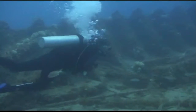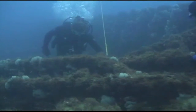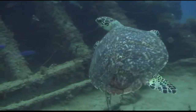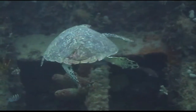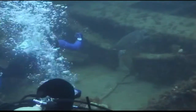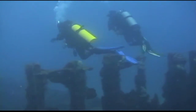This is the bow of one of those wrecks, and these are the ribs inside. The current is a pretty good clip going from wreck to wreck. It's kind of like a fast walk. And there was a small turtle inside the wreck. Turtles and giant groupers like to make their home down in the wreck because they can easily get away from divers or anybody trying to get to them.